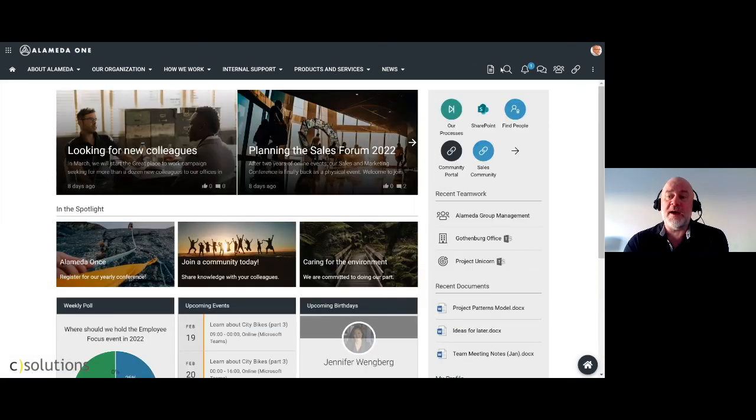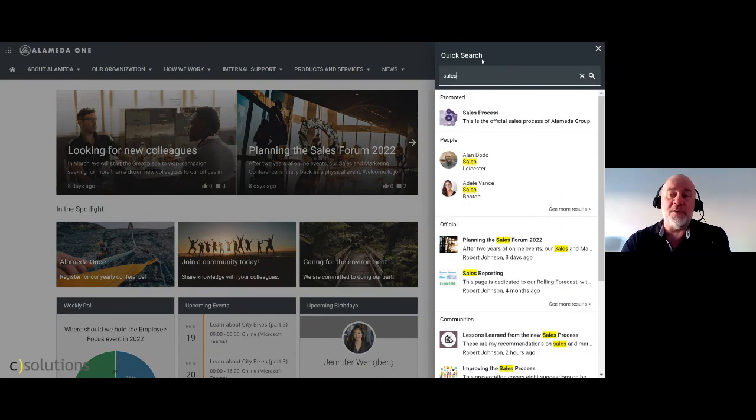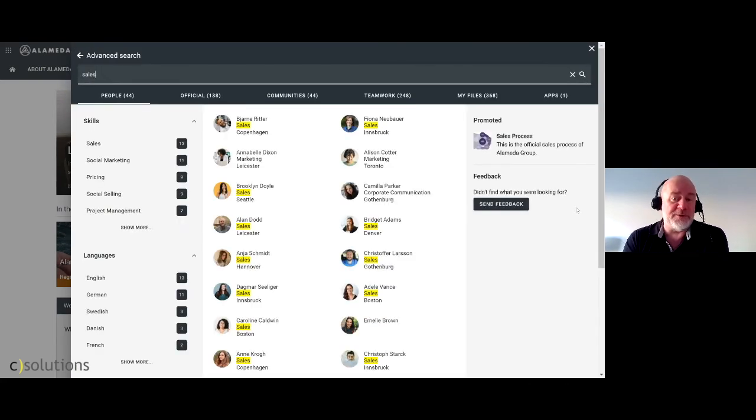Okay, let's also have a look at search. So in this solution, we have first of all something here called a quick search. Quick search is when I'm looking for something, sort of a colleague that I already know, maybe news articles recently published or documents that I recently work with. I will hopefully find these in quick search. But there's also a possibility here to expand and go to advanced search.